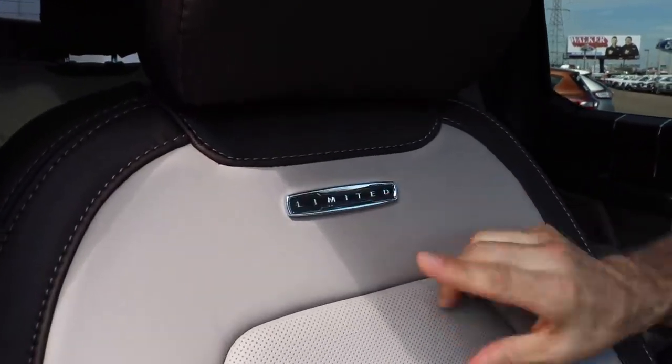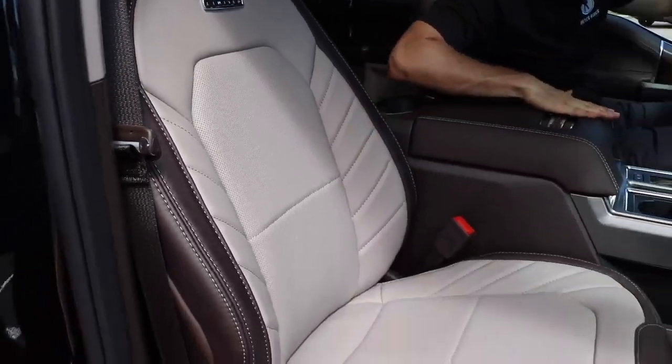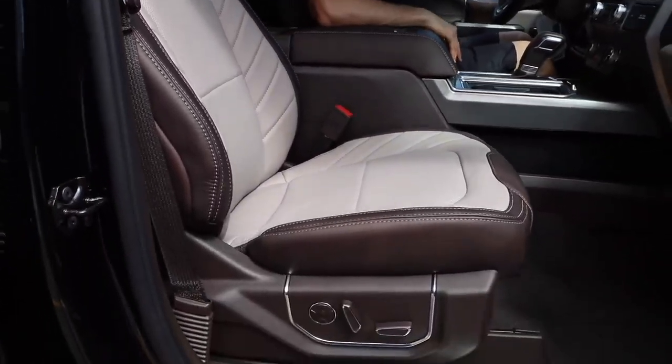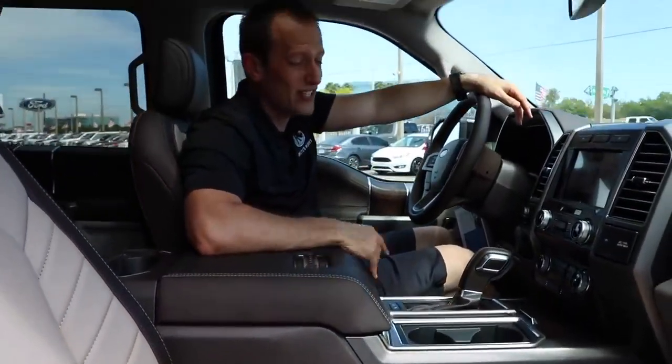But anyways, the seats, I love the tan, I love the brown, I like the Limited badge that's put right into the leather, perforated, like this angled stitching. Really gives it a nice feel, and like I said, at the end of the day, they're comfy as heck, and they look good, even though I never thought brown and tan would work.